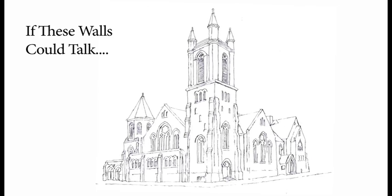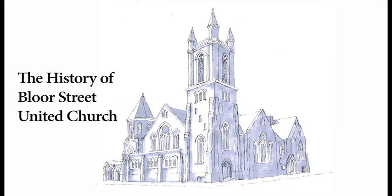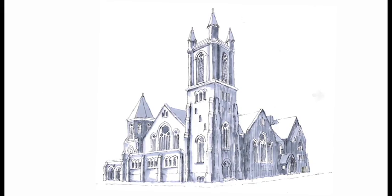Churches may look like they are solid and unchanging, but the good ones are always evolving with the times. Take Bloor Street United Church. Its walls hold the clues to an amazing story of a church that has kept changing with the city around it. The first clue is right here.